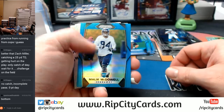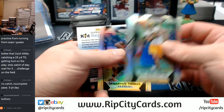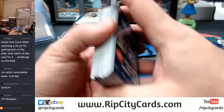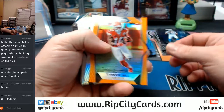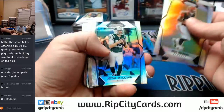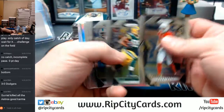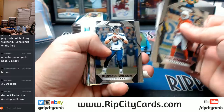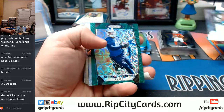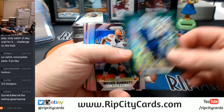A Malik McDowell blue color. A Tyreek Hill orange for the Chiefs. Gerald Everett, green.